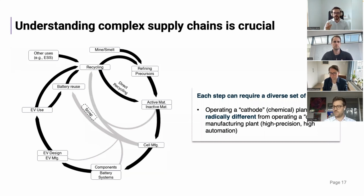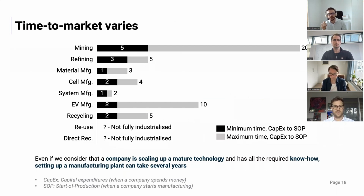So we have mining, refining, active material manufacturing. The first one is of course very upstream. It deals with the extraction. Then we have chemical industry, and then we move to cell manufacturing, which is more related with high precision manufacturing. And as we move on, we have different parts, different components. We have recycling, reuse. So the skills needed to get a battery in the market and bring it from beginning to end of life, again, is very, very different. There is, I think, no industry which can take it all yet on its own shoulders, and that's for good reasons.